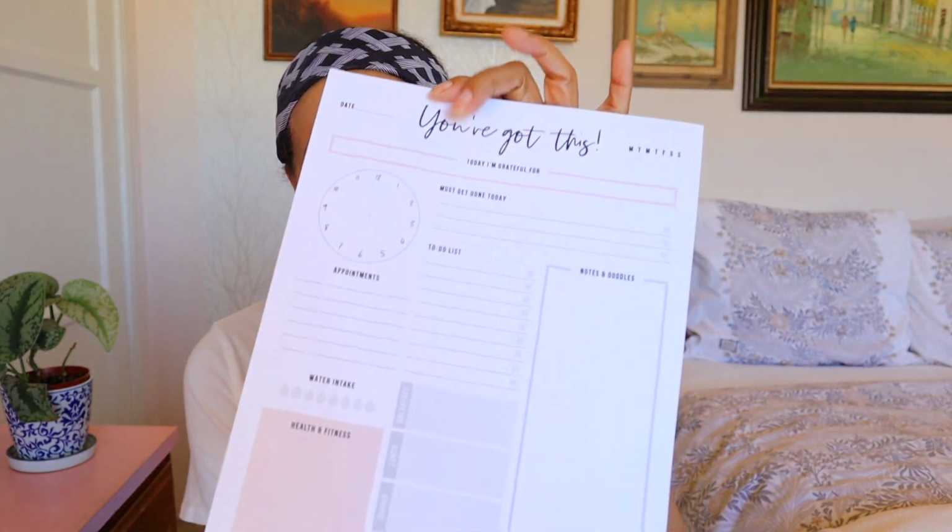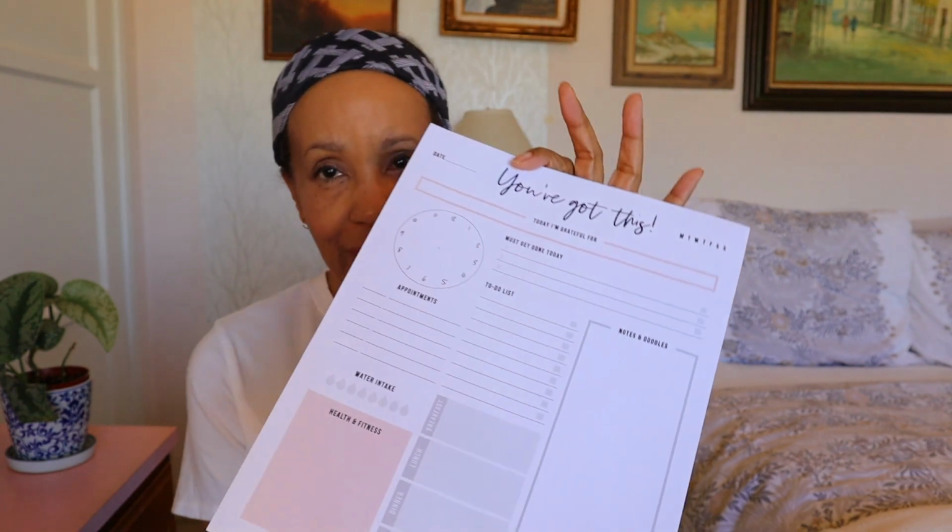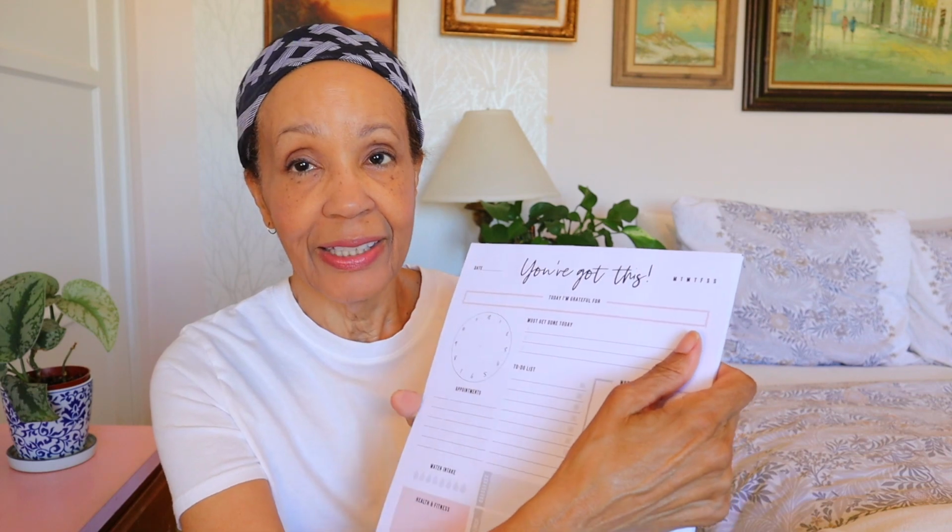This is something that I personally needed, and that's a new planner. There you go. This is from Bliss Collections. This is their daily planner, and it's in a tablet form. So you plan out your day, and then when you're done, you just rip it off, and then you go to the next day. It gives you the date. You write down what day of the week it is.